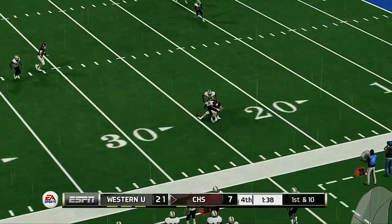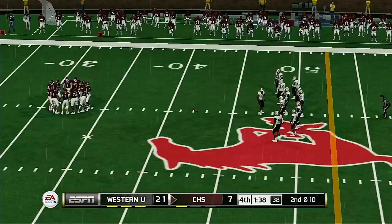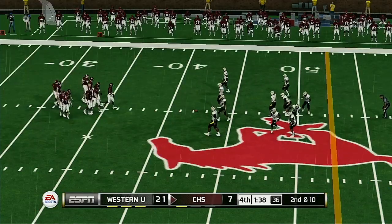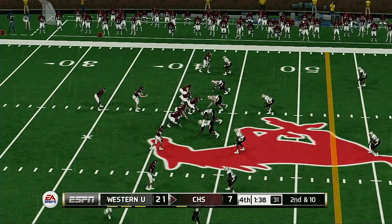He's going to go for the home run. Dropped. That's just a great play to separate the ball from the receiver. He'll be feeling that hit tomorrow. That makes it second and 10. Second down, 10 to go. Ball on their own 42.